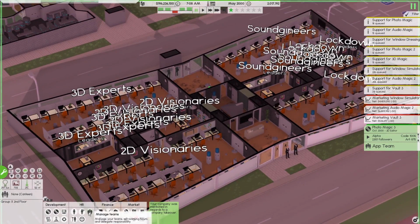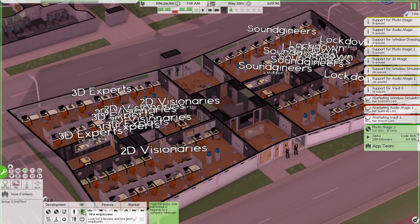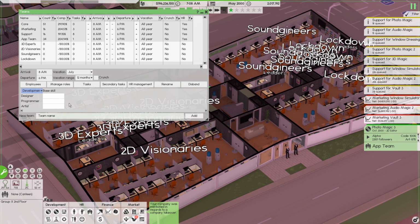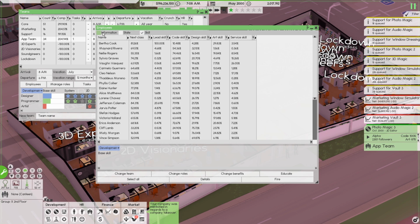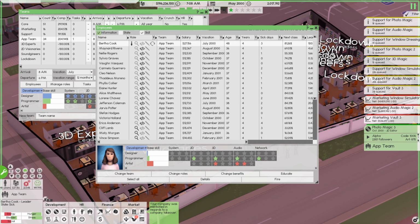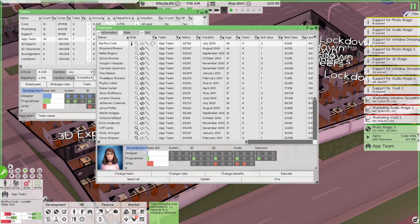Now we got to try and assign the teams. The 3D team I feel like should be pretty straightforward because we've already looked that up. What am I doing? Manage teams. So let's go to the app team, employees. Let's go skill. Oh, I thought this might have been easier. Okay, actually, let's find out. I need to find out how many numbers we need in each of these teams. Well, not numbers, but the ratios.